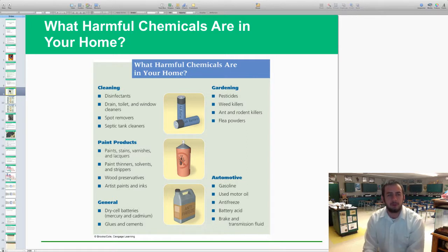What kind of harmful chemicals are in your home, or what would be MSW, or I guess it would be hazardous chemicals, based off of municipal solid waste. These are cleaning supplies, disinfectants, drain, toilet, window cleaners, spot removers, septic tank cleaners, paint products, dry batteries, glues, cements, in gardening, weed killers, ant and rodent killers, automotive gasoline, motor oil, antifreeze, battery acid, brake and transmission fluid. All of that stuff can be very, very harmful chemicals that shouldn't be disposed of lightly anyway.